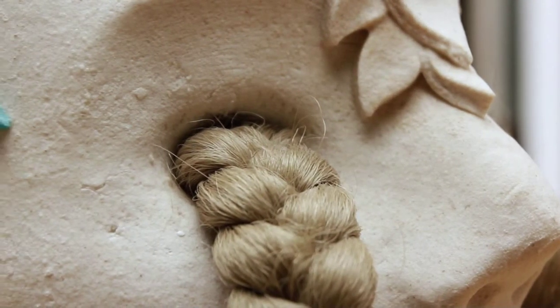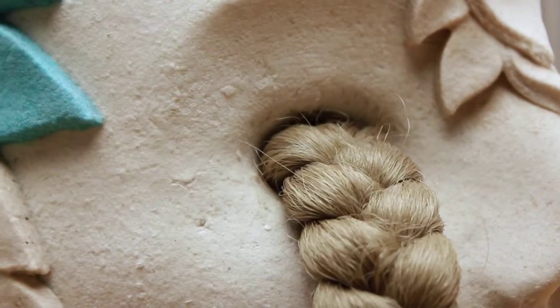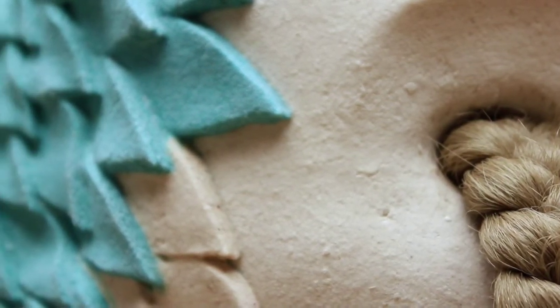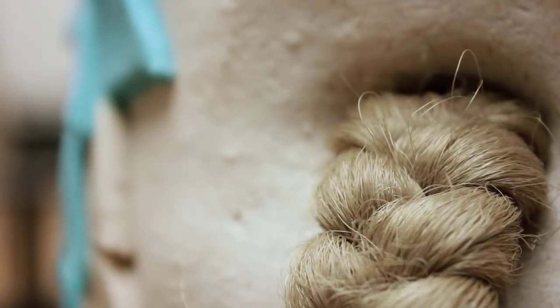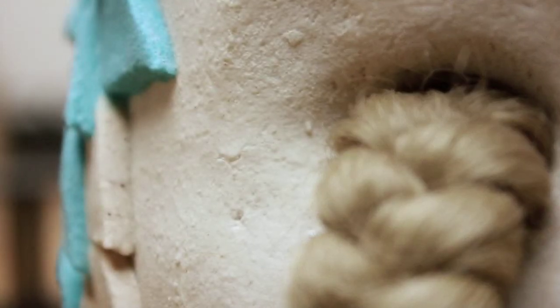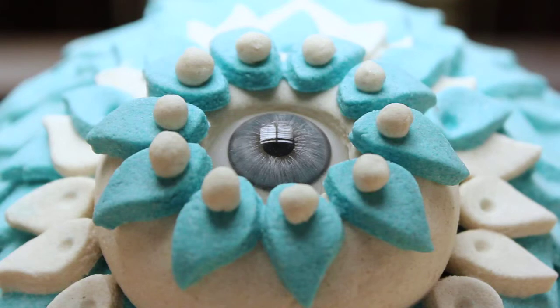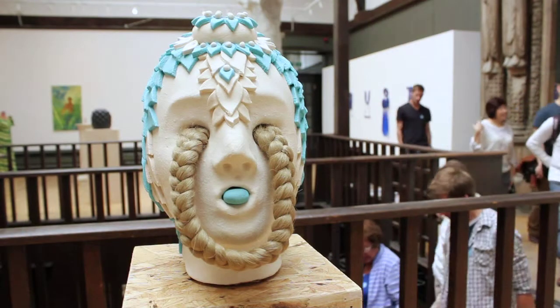I think that piece in particular relates to adornment. It's just a very detailed work. There's a lot of detail in the covering of the head, and also just the use of colour on the work, and this strange braid of ornamental hair that's coming out of the eyes. So although we can recognise it as a head, it's a very detailed work which refers to this past myth.